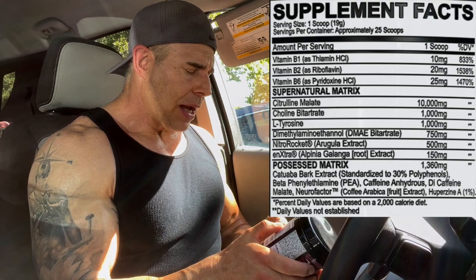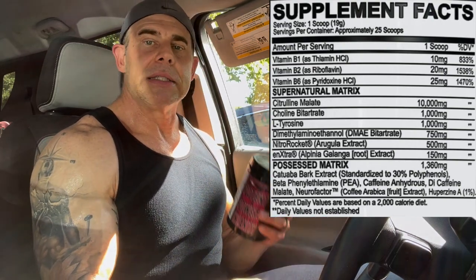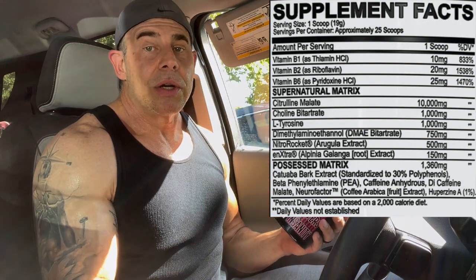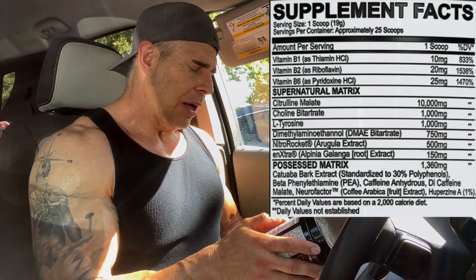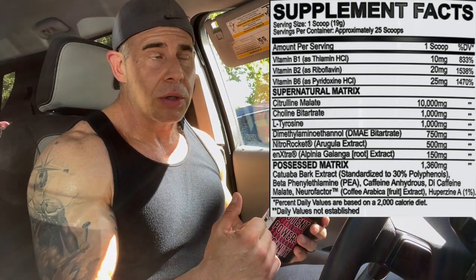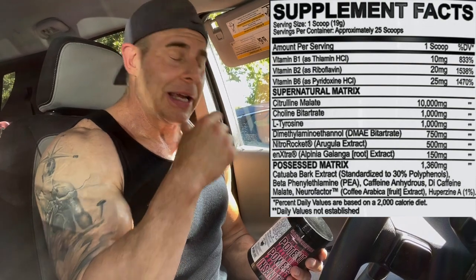Right on the top here, we have citrulline malate, 10 grams, yada, yada, yada. This is citrulline and malic acid for pumps, endurance, energy, power output, and recovery at that dose. Then we have choline bitartrate at 1 gram. This is going to metabolize in the body as acetylcholine, help with muscle contraction, concentration and focus, and energy.